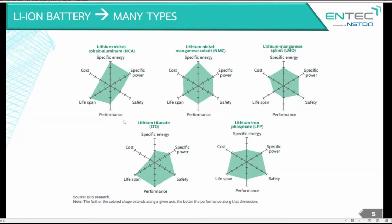We cannot say what type of battery is the best or is used most frequently. However, the company will choose different types of battery to suit the vehicle. There are many concerns you have to look at, for example, the cost, specific energy, specific power, safety, lifespan, and performance. Tesla used lithium nickel cobalt aluminium because they're not concerned about the cost and price of the battery.